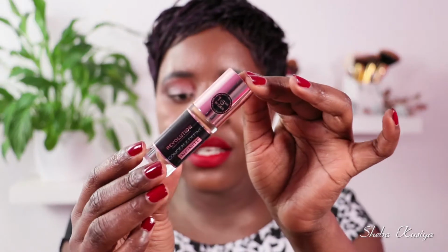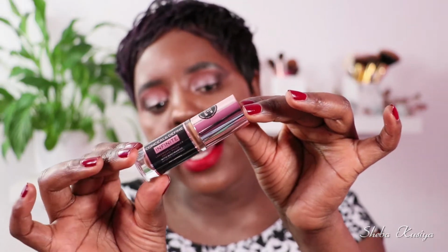Next up, we have a concealer. This one is from Revolution Beauty, or Makeup Revolution, which is which. But yeah, Makeup Revolution, we have their Conceal and Define Infinite Concealer, you guys. And this one offers a 16-hour wear. Have you seen my review video up here? I'm going to link it down below. I did a 16-hour wear test on this concealer, not even a joke.